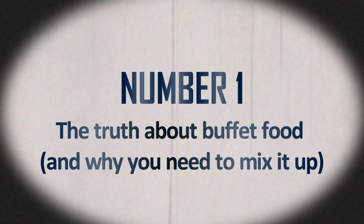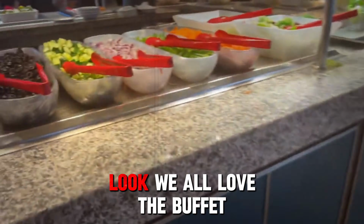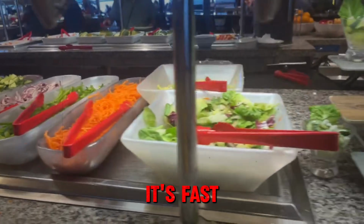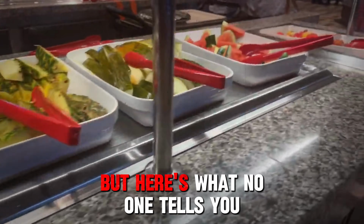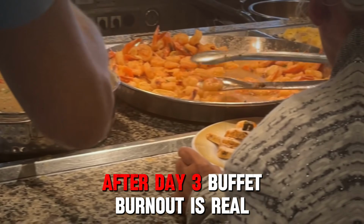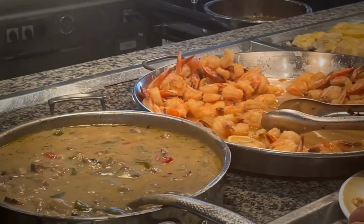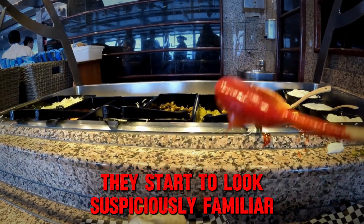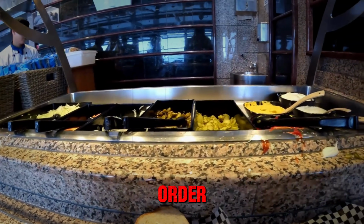Number 1. The truth about buffet food and why you need to mix it up. Look, we all love the buffet. It's fast, easy, and feels like an all-you-can-eat dream come true. But here's what no one tells you. After day 3, buffet burnout is real. Those trays of chicken? They start to look suspiciously familiar. That rotating menu? It's just the same food in a different order.